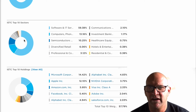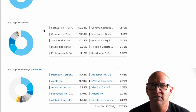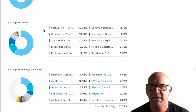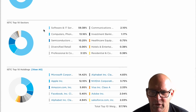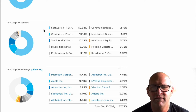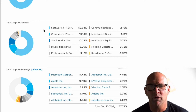If we look at the top 10 sectors, it breaks it down into different sectors of information technology. So you have software and IT services, computers and phones, semiconductors, diversified retail, professional and commercial services, communications, investment banking, healthcare equipment, hotels and entertainment, and residential and commercial. Top 10 holdings: Microsoft, Apple, Amazon, Facebook, Alphabet or Google, and that's A shares and C shares, Nvidia, Visa, Adobe, and Salesforce.com rounds out the top 10. Now you guys, these top 10 companies make up almost 58%.